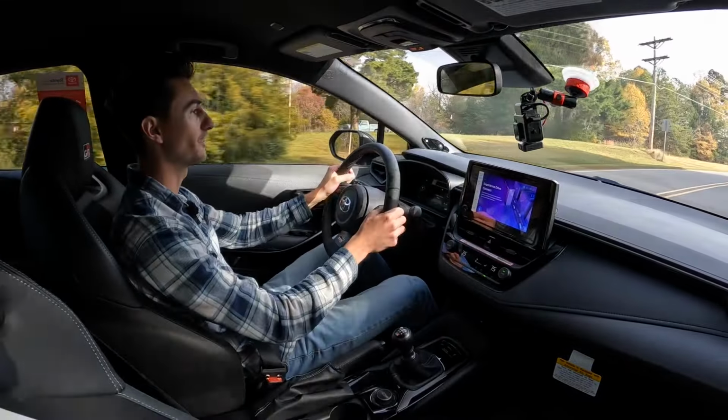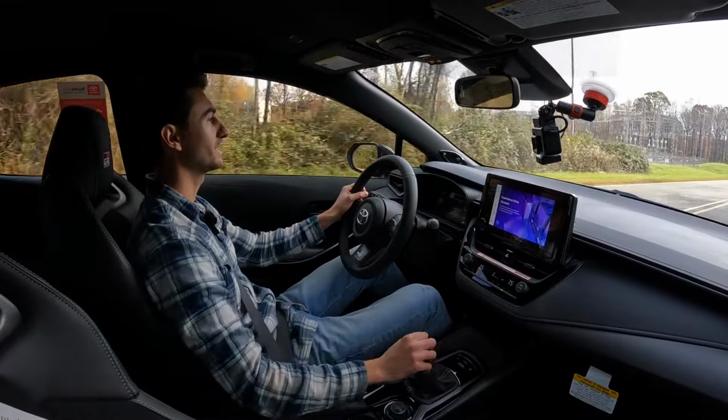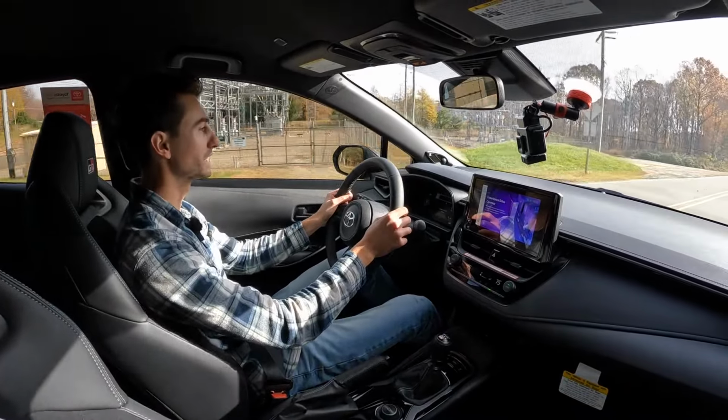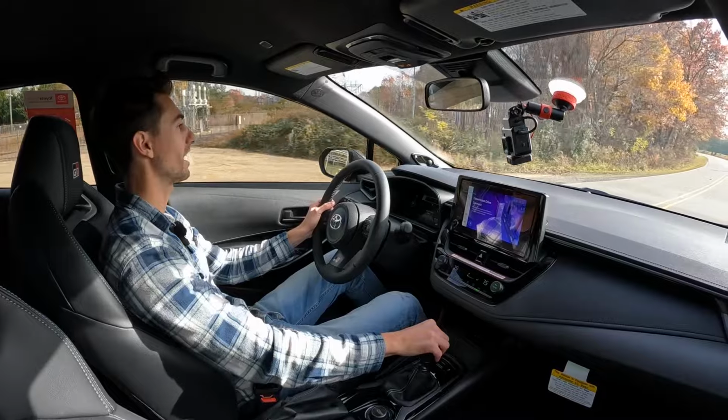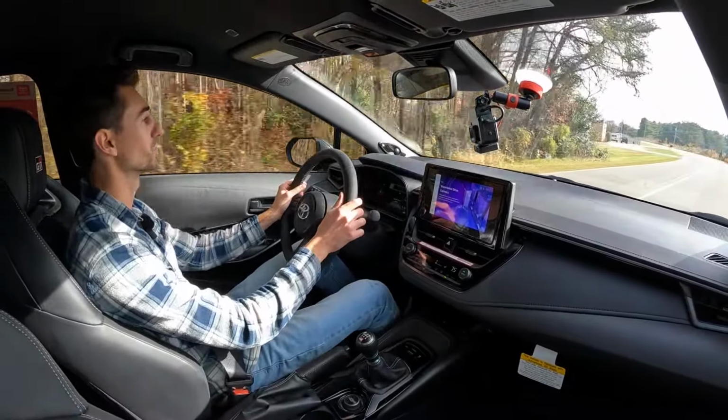It's a smooth to drive car. The brakes work great. The handling is nice and flat too. It's really planted feeling. With the all-wheel drive, you have that confidence. The rev matching works well when you have it on, and you can of course do it yourself if needed.